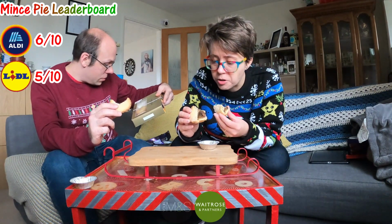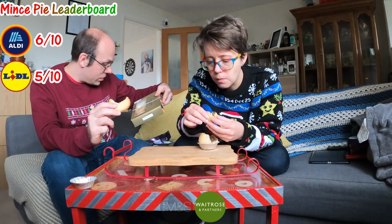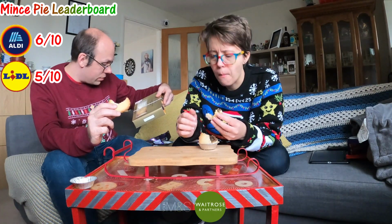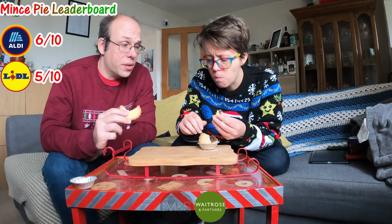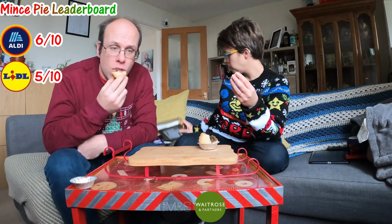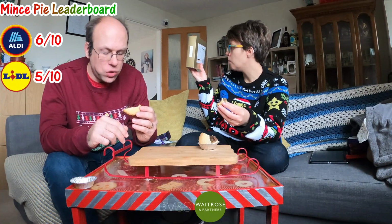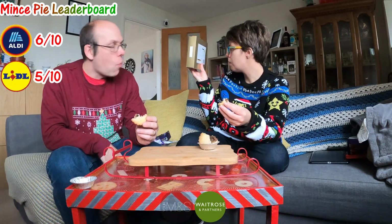It's proper suet mincemeat. Apricots, glacé cherries, almonds and cognac. These taste weird. I'm sure I can taste banana. There is a really weird taste to these and it's not good. Yeah.